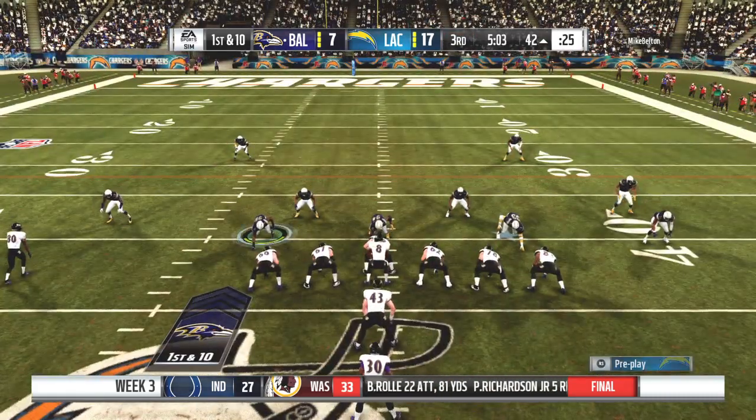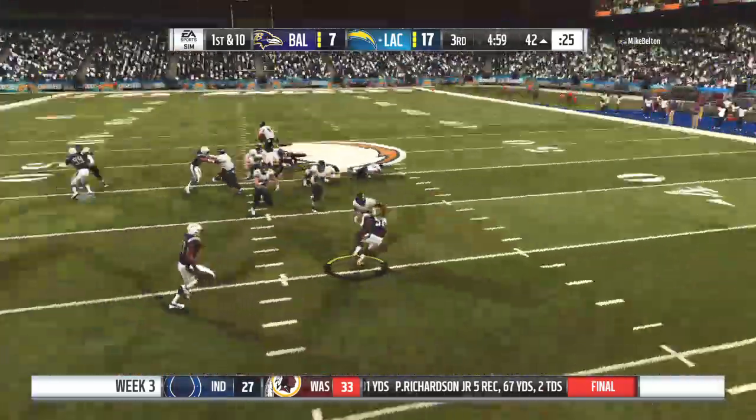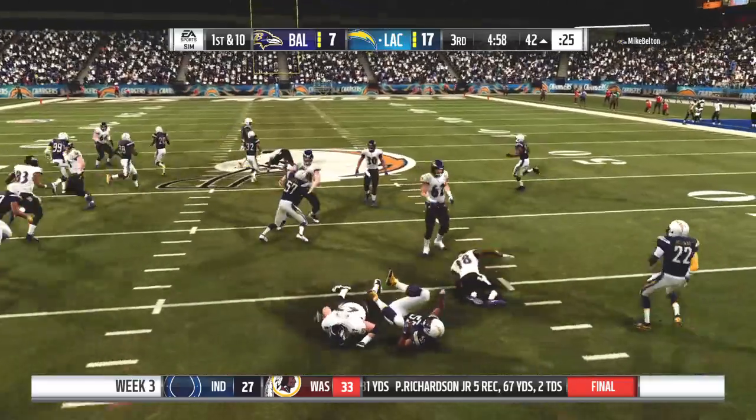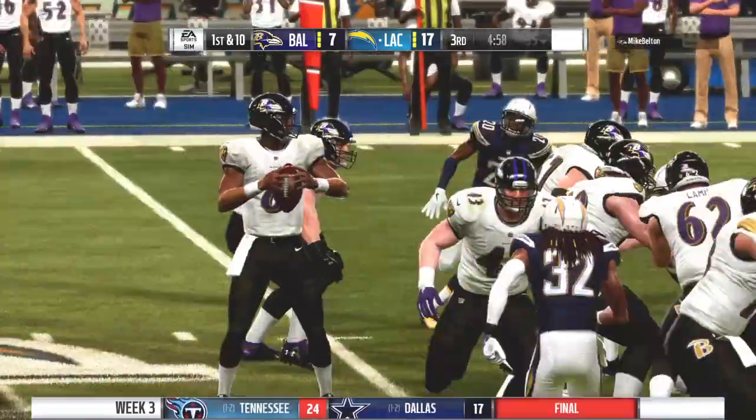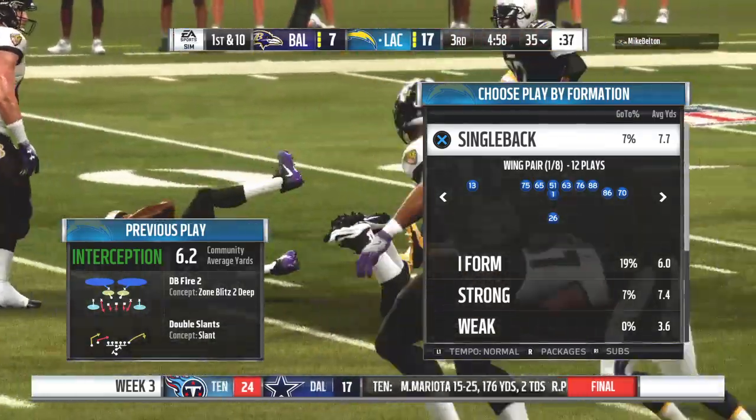Hurry up, here we go. Now it's Jackson. And for the 4th time tonight, it's an interception. Picked off by Denzel Perryman. And his crew will take over with the football at the 35-yard line.